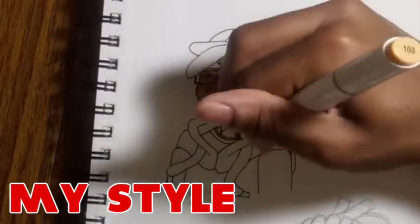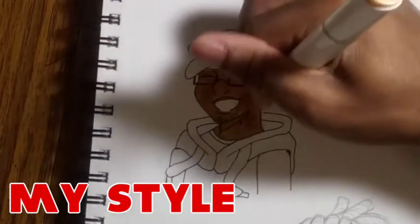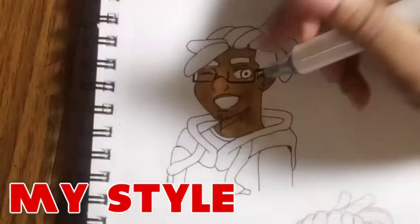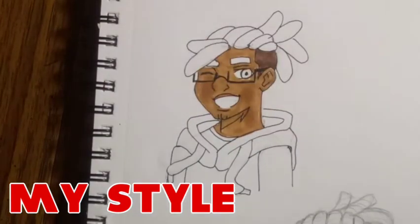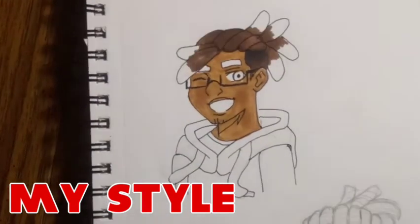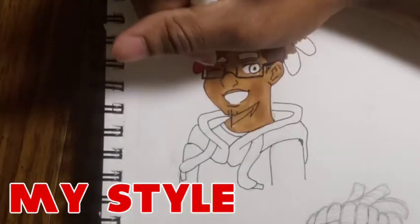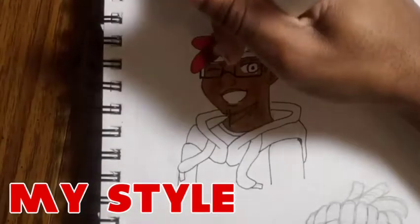Of course, I started out with my own art style. No real explanation here, y'all already kind of know what's up with that, so... yeah, though I will say that I don't really like the face on this one. I don't know, something just kind of feels off, but we're on a crunch for time, so oh well. I'll just have to suck it up.